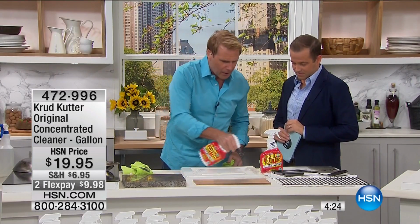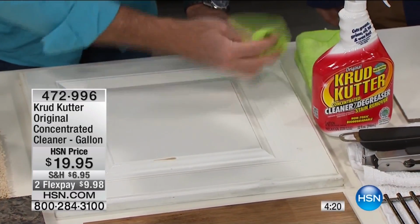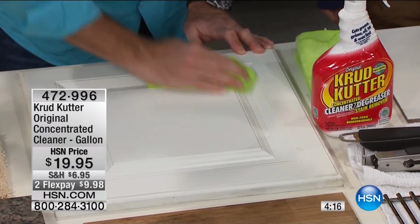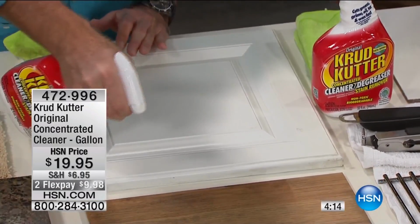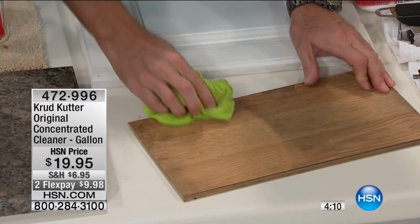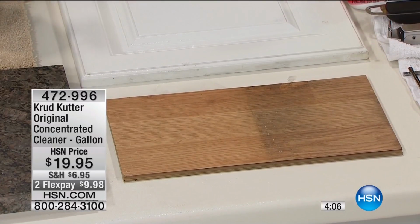Here's crayon, fingerprints, no match for Krud Kutters, and no smell. You notice there's no smell at all. Not compared to so many of the cleaners that you buy. You have to leave the room because it's so toxic. Right, you have to leave the room, you have to use them outside, you gotta wear a mask, you gotta wear gloves, whatever the surface is. Look at the before and after on that. Wow. So quick and so simple and easy.